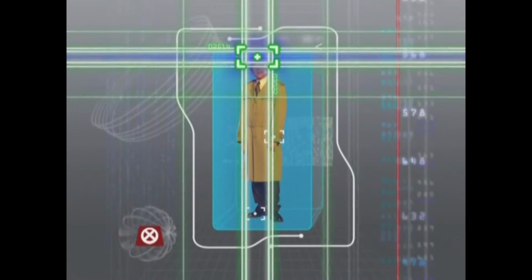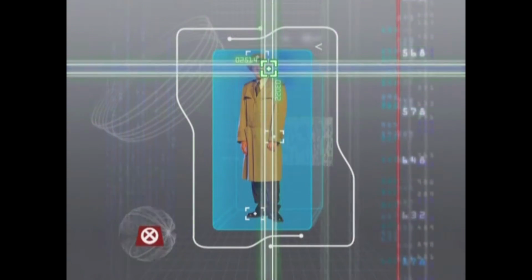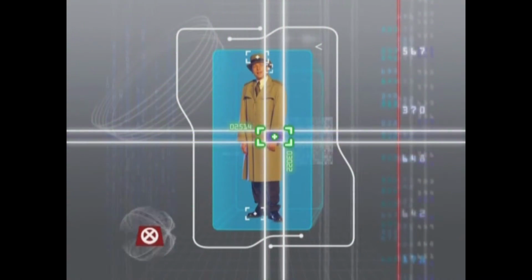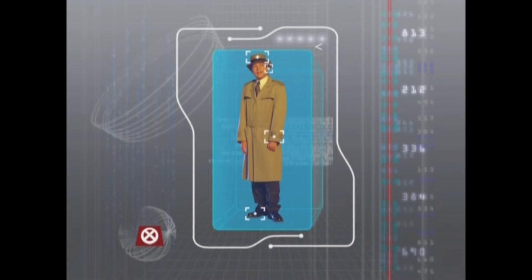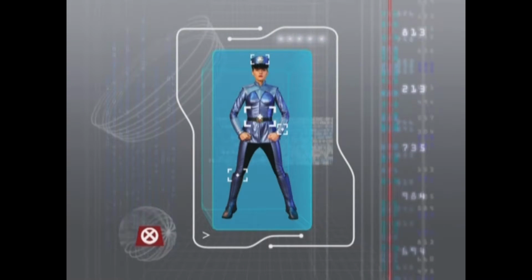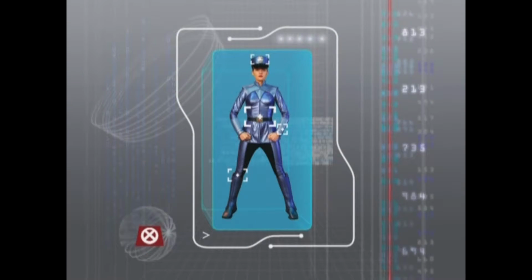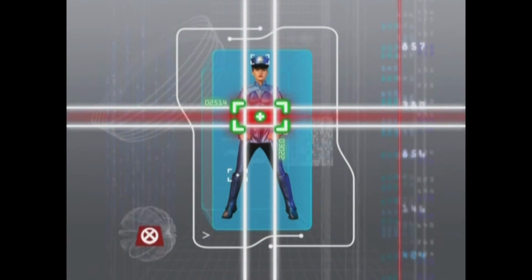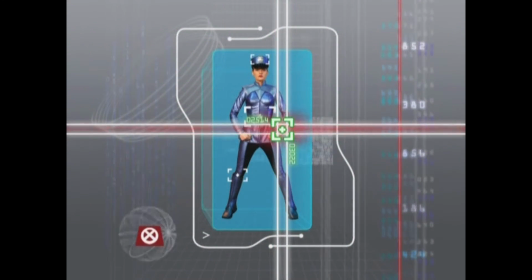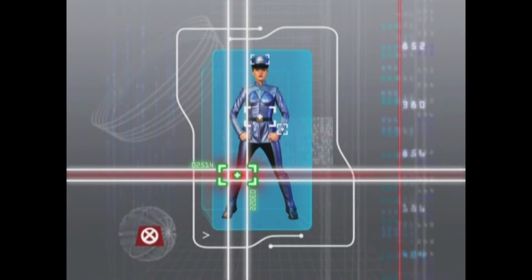Go-Go Gadget Helicopter Hat. Go-Go Gadget Super Satellite Vision. Go-Go Gadget Wrist Nozzle. Go-Go Gadget Springs. Go-Go Gadget Boomerang Air Pistol. Go-Go Gadget Laser Hole Cutter. Go-Go Gadget Net Shooter. Go-Go Gadget Body Separation.